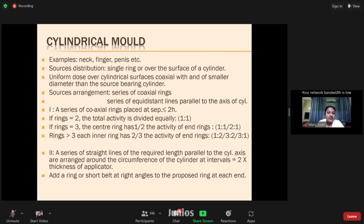And in the scenario where a series of equidistant lines parallel to the axis of the cylinder is placed, then a series of straight lines of the required length parallel to the cylinder axis are arranged around the circumference of the cylinder at intervals of 2 times the thickness of the applicator. Add a ring or short belt at right angles to the proposed ring at each end. So here are some pictures depicting the arrangements.